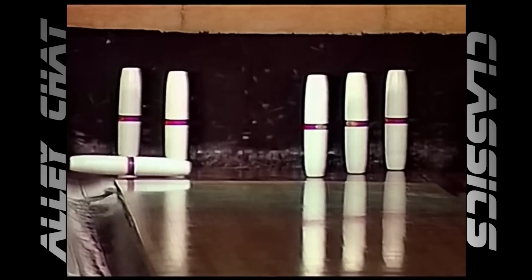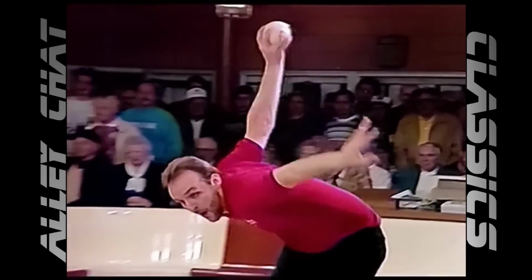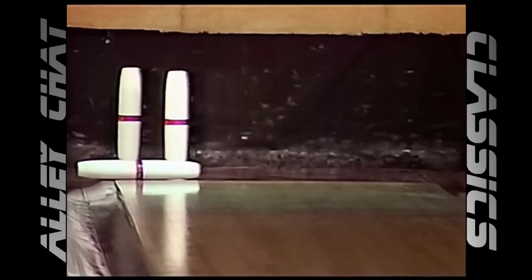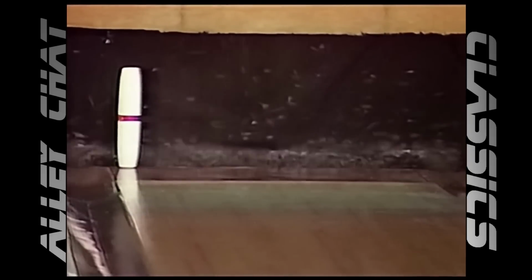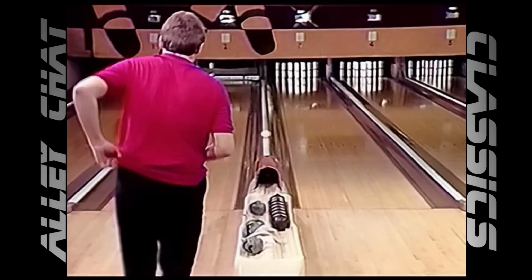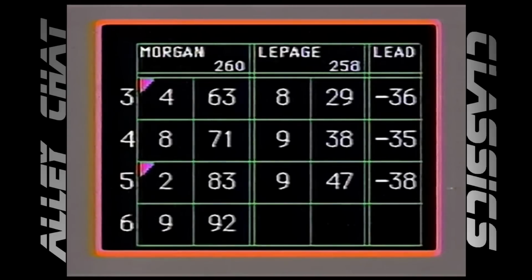Rick LePage, a little too full that time, and as a result, he leaves the 4-7 over on the left, the 3-6-10 on the right. That takes care of the right side. Done in classic style with a hit between the 3 and 6 pocket. He leaves the 7 pin, so it's another 9. He began with a spare and so far has had spare 5, then 6, 8, and double 9, 9 and 9.